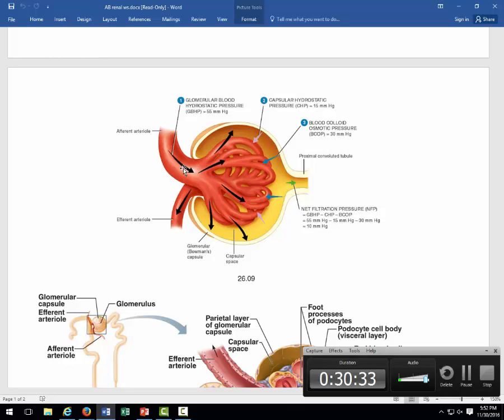Where, again, if it was a different capillary bed, we'd have a lot of fluid leaving, and at the end of the capillary bed, where it starts to lead to the venules, most of that fluid would be going back in. But that's not the case in the glomerulus. It's all acting outward. So if you wanted to draw arrows across the glomerulus, all going outward, that's the net movement of fluid, out of the glomerulus.